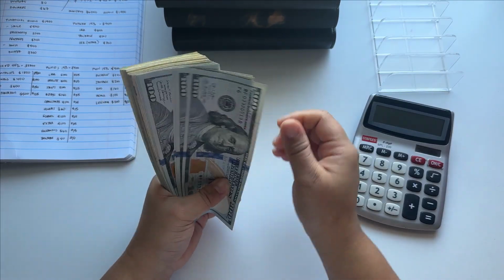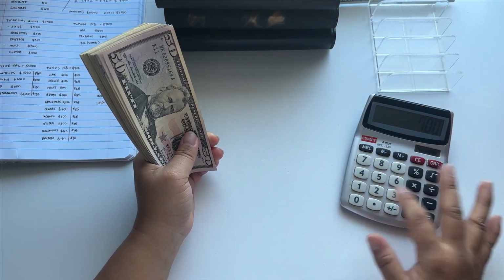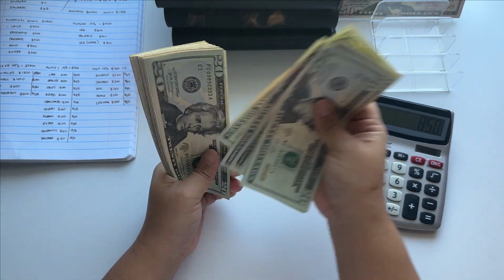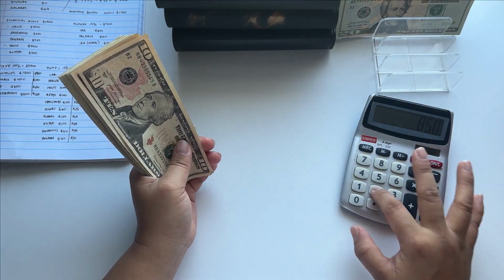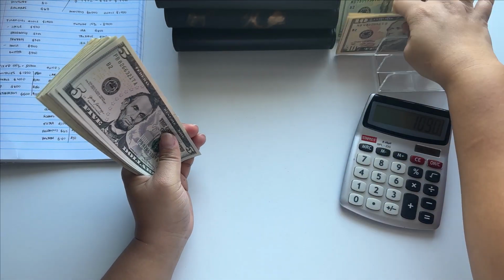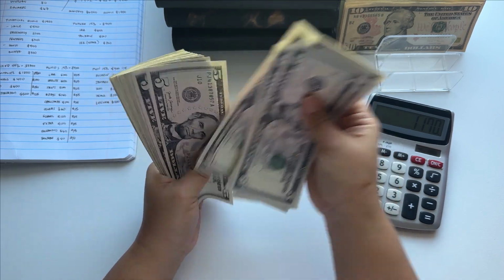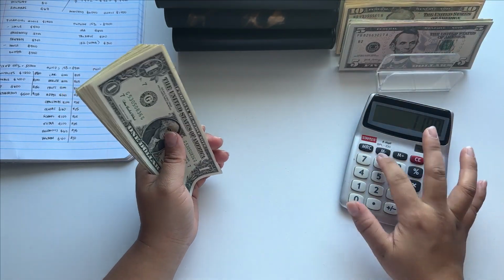All right, so for hundreds, we have 1, 2, 3, 4, 5, 6, 700. So that's 700 plus 50, 150. Then 20, 40, 60, 80, 20, 40, 60, 80, 20, 40, so 240. Plus 240, plus 10, 20, 30, 40, 50, 60, 70, 80, so 80. And then 5, 10, 15, 25, 35, 45, 55, 65, 75, 85. So plus 85 in 5s.